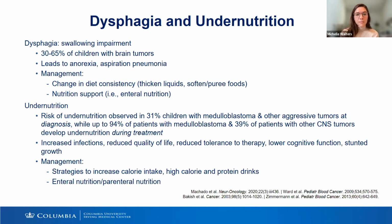And in terms of management, this is something that we will definitely refer to a speech and language pathologist to assess the safety of their diet and where they're at in terms of swallowing. And that might require a change in dietary consistency. So they might have to thicken their liquids if they're going to drink. They might have to soften or puree their foods or cut them up really small. And there's different levels of that depending on their degree of swallowing impairment. And in some very severe cases, they might not be cleared to drink or eat anything at all. And then sometimes they might need nutrition support. So for example, in those severe cases, they might need to be fed exclusively through a feeding tube via enteral nutrition.